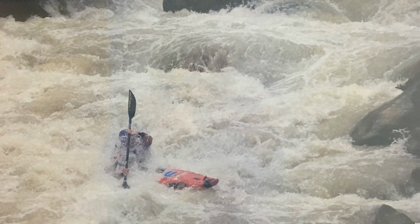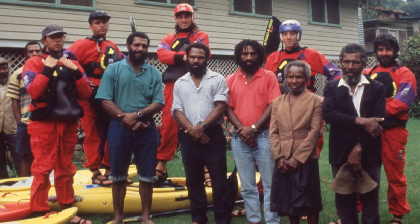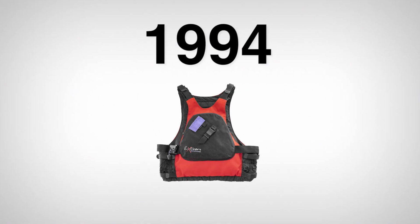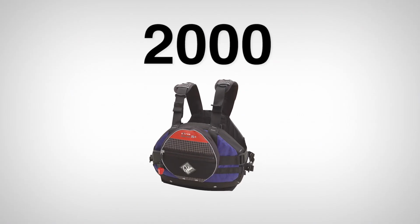Palm supported a trip to Papua New Guinea, a whitewater trip with Lowell Collins and Rob Hind, and we designed the Waggy vest, which was the very, very original iteration of what now is the Extreme vest. And the Extreme has been iterated and improved all that time. But obviously it was based on a fairly old concept. So with the Nevis, we wanted to really rethink the whole whitewater PFD design from scratch again.